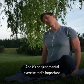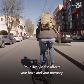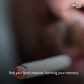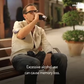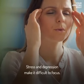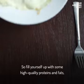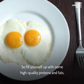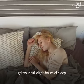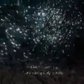And it's not just mental exercise that's important. Your lifestyle also affects your brain and your memory. Smoking reduces the amount of oxygen that your brain receives, harming your memory. Excessive alcohol use can cause memory loss. Stress and depression make it difficult to focus. Being healthy is the key. So fill yourself up with some high-quality proteins and fats. Go outside for a walk, get your full 8 hours of sleep, and keep discovering your amazing body with us.